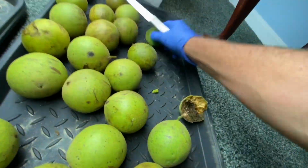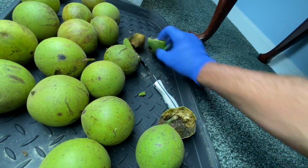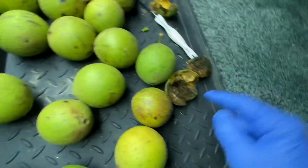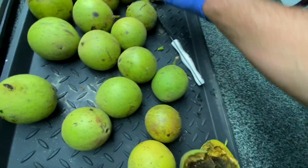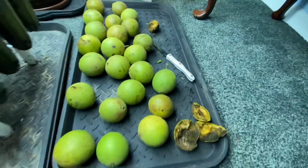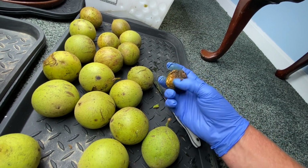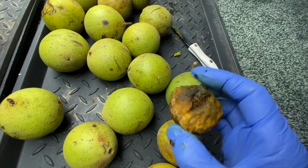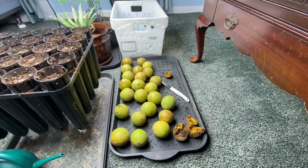I can't do this with one hand, but I like to try to get them out while they're still green, and see how they'll start turning slimy. So if you can get them out before that, it's a lot better. And then they'll just dry out like that, right there. See how wet that is? I'll let them dry out in here. All right, so let me cut these up.